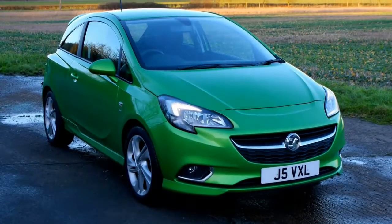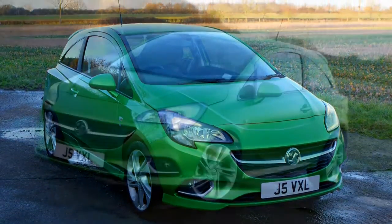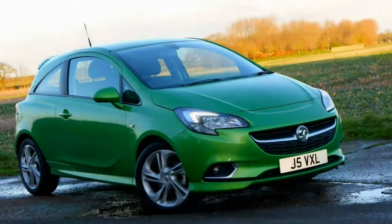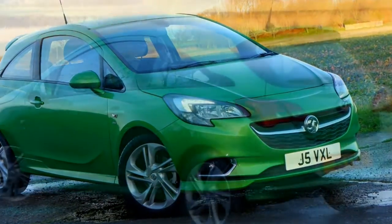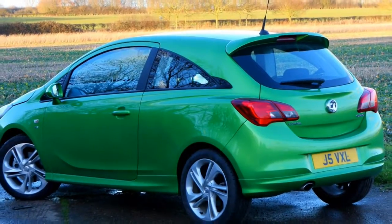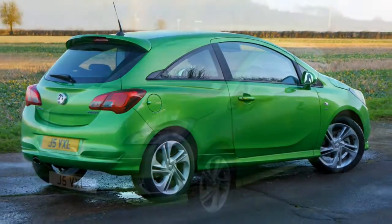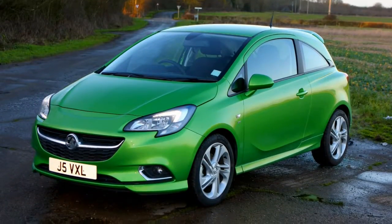Standard suspension could be the best setup. Sports suspension lacks compliance at speed. Performance Pack VXR is firm. Stick with models riding on 16-inch wheels or smaller, plus the improvements in Vauxhall Corsa comfort levels are impressive.